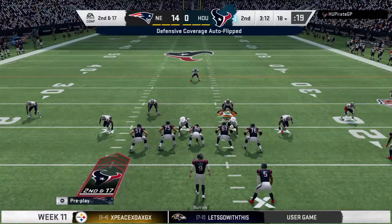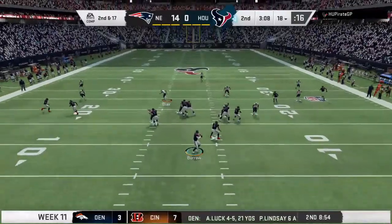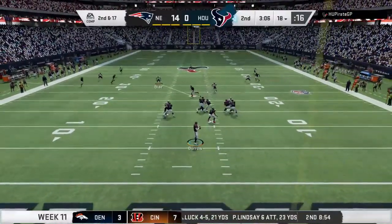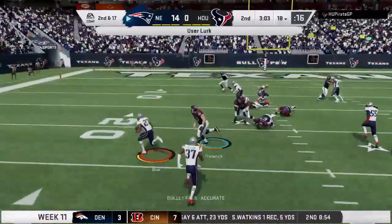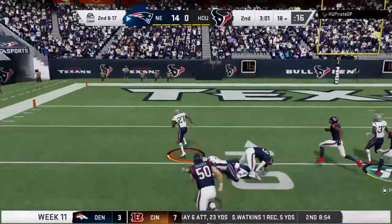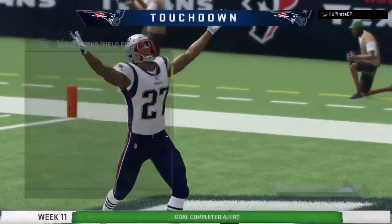They are already up a couple of scores, Brandon, and guess what? I think they're just going to pin their ears back now and get upfield and get after the quarterback. Been such an impressive first half to get that lead. Then his pass is intercepted for the 4th time today. Picked off at the 30. And he will score. Touchdown, Patriots.